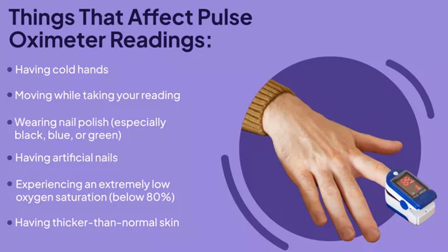Moving around will make it harder for the meter to measure the oxygen. Dark colored nail polishes may affect readings, as well as artificial nails. There is some data out there with certain pulse oximetry machines that the color of a person's skin may affect the readings as well. People with extremely low oxygen saturations are not going to have accurate readings after certain points.